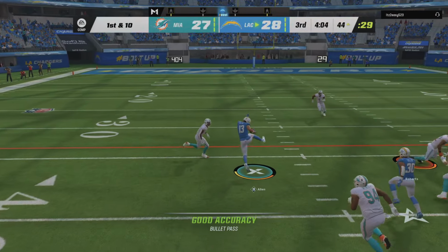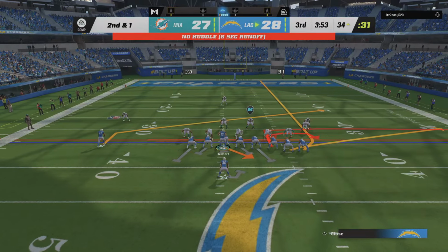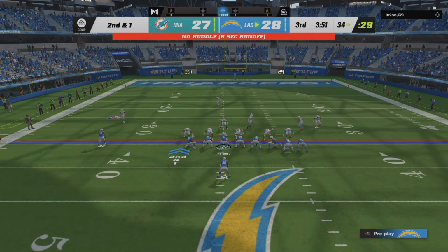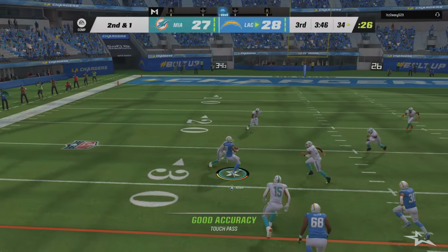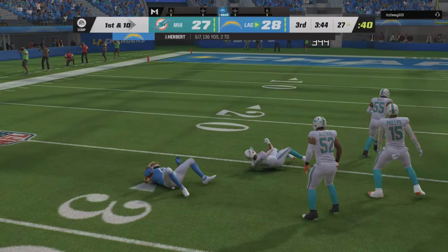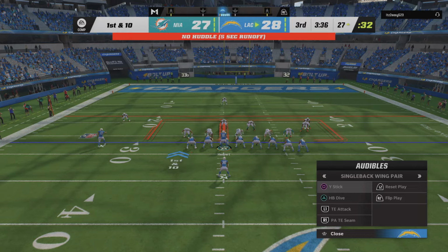First down, it's Herbert. Quick slant complete to Keenan Allen. And he's going to be marked down just inside the 35. Throwing again on second down. Herbert going back to Allen. He's got him again. And he'll be brought down at the 27.